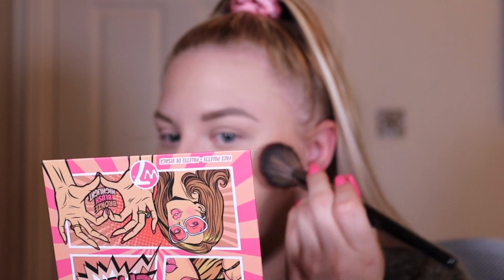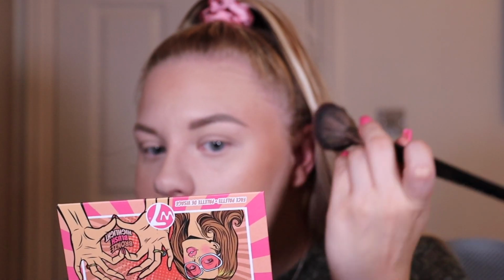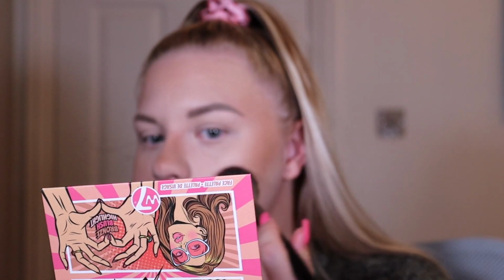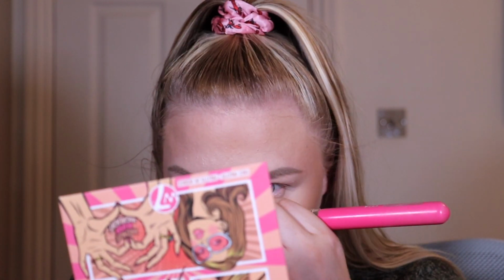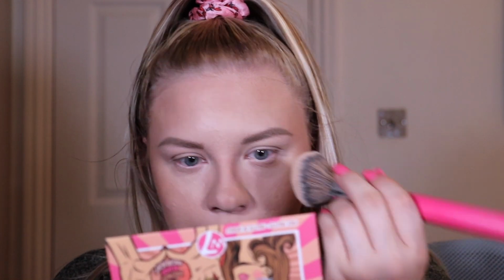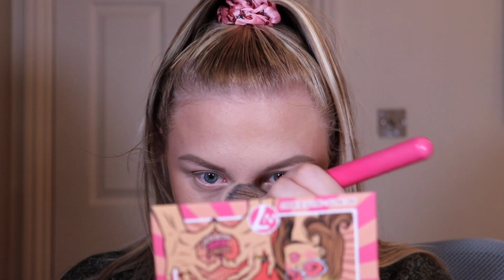Right away I can tell the quality difference because Honolulu is a lot more powdery, again, as I've said in this video, than Benefit. I have noticed that with the W7 dupes I've tried, they're actually a lot more pigmented than the high-end version, and it's not always a good thing. Sometimes you do look like you've applied too much, but this is a really nice bronzer. I just put too much on my nose, but I've calmed that down now.